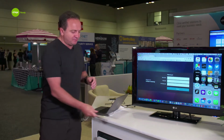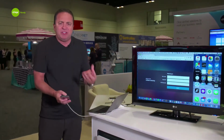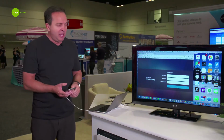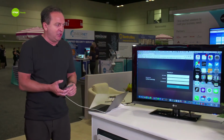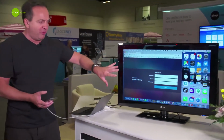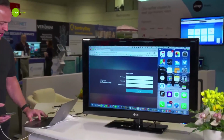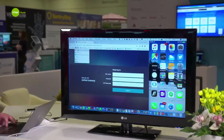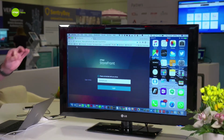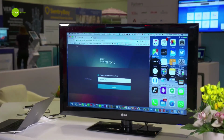So from a user perspective, we want to simplify. Simplification is a big message that Kirill put out at the keynote at the beginning of this week. So I'm going to take Storefront and go from a 3-box login, and I'm going to move this down to a single username login. The only thing the user has to remember is the username to get into Storefront.